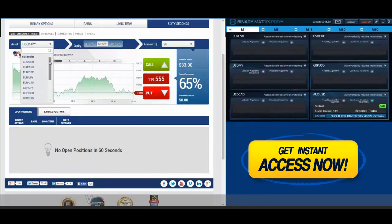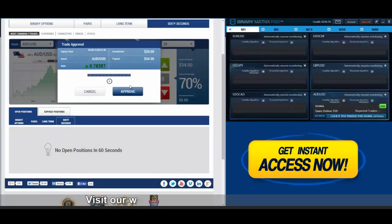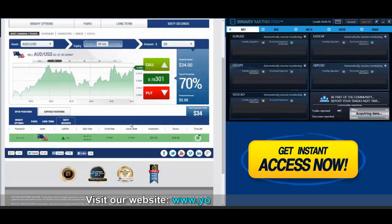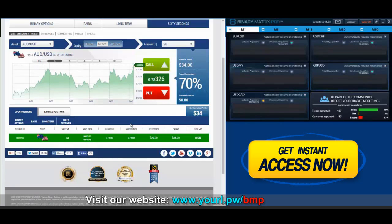We've got a call on Aussie dollar up next. And our strike rate, 287. All right, last few seconds of our Aussie dollar call position, and things looking really good for this trade, guys. Clearly above the strike rate, got about 19 pips on this one, and that's going to be a $34 win.